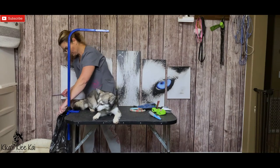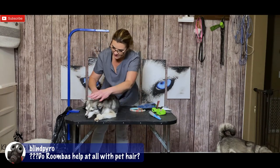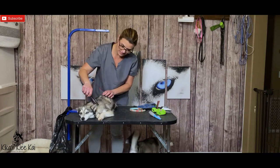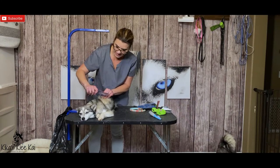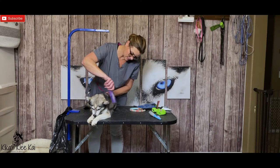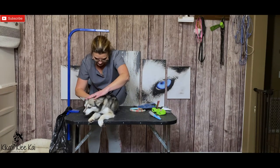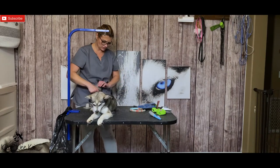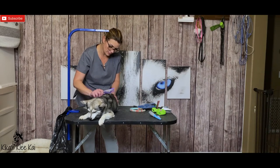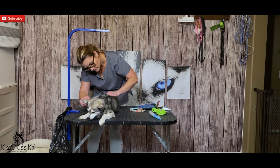Do Roombas help with all the pet hair? Yeah, I have two of them, but I will tell you, the Roombas get full really fast, so you have to have the one that has the self-emptying canister. We have that one, so it has a bag, and it knows to go back home and empty its canister into the big bag that the vacuum dust goes in. But yeah, we've had ours for 2 or 3 years now, and it's never had a problem. I mean, you just have to clean the inside bottom sometimes because there will be a lot of hair in there. But it hasn't broken down. I have a lot of dog hair.